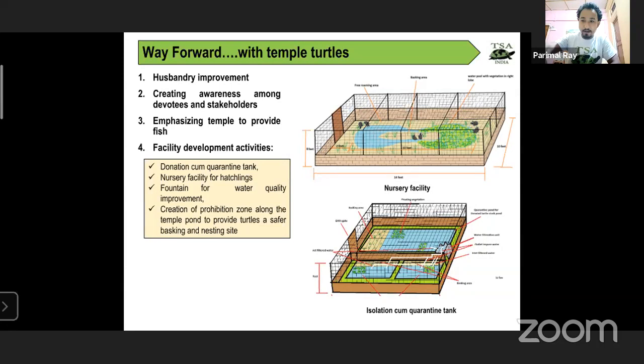There is one more problem. The turtles can be protected and provided a better place to carry out behavioral activities, but there is no prohibition zone for the devotees. So we have asked the temple committee to come up with new ideas, where we can also collaborate to help them in making some prohibition zones, so that the turtles can behave very naturally. And in the long process, as I said, we want to stop the donation of turtles. Instead, we should release them. But for that, it's a gradual process. So we are in the process, and sometime we can be a successful agency in implementing this.